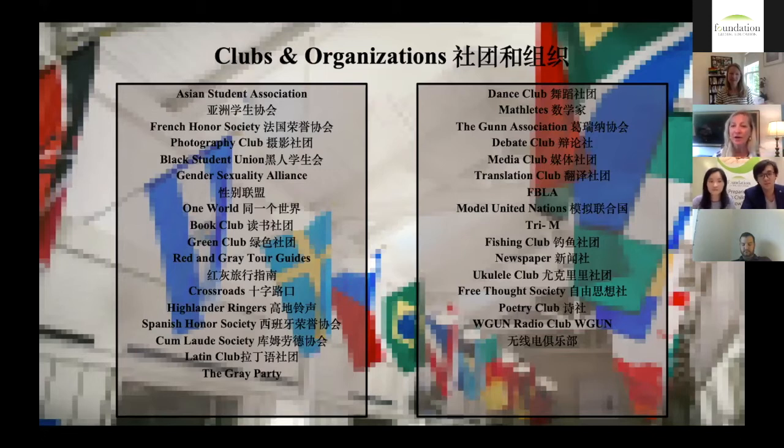But these clubs here that you'll see are the clubs that tend to repeat every year. The one that I put at the top is the Asian Student Association Club, which has been a very active club for us, bringing in lots more information on Asian traditions and festivals, and it's been wonderful.